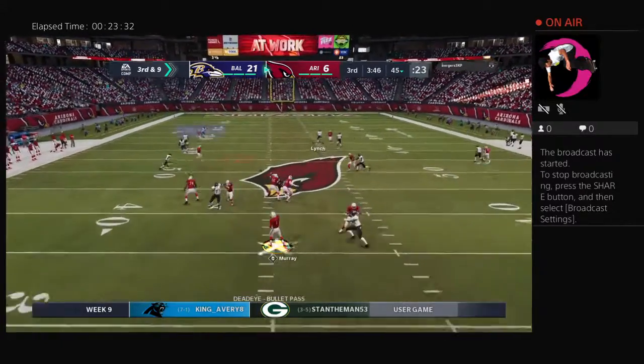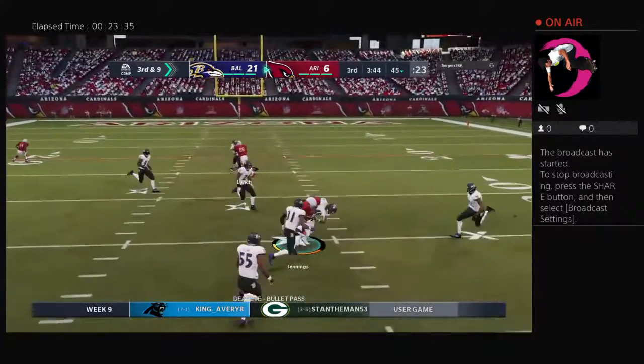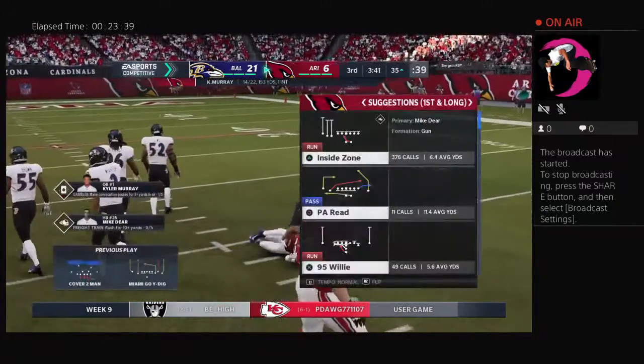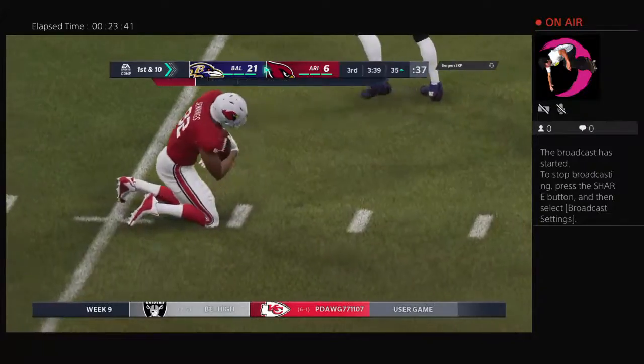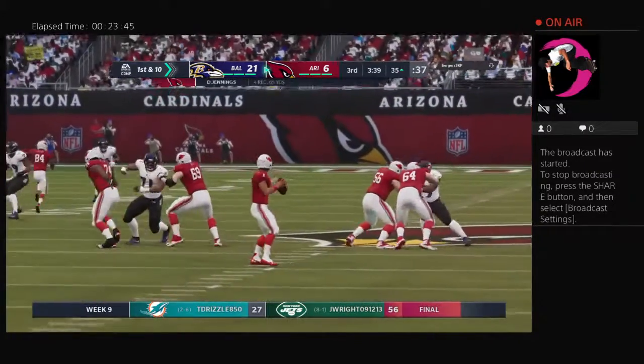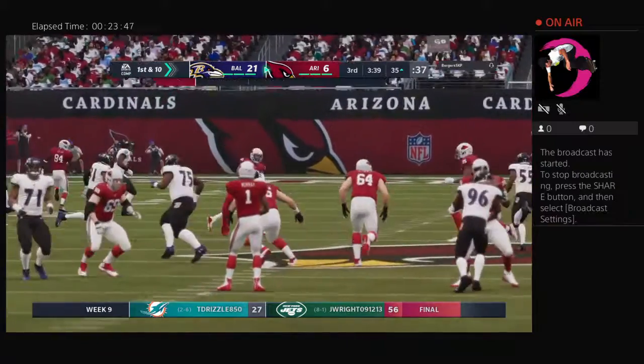Throwing is Murray on 3rd down. This pass to Jennings, and he makes the catch. And he is going to have a Cardinals first down as they're able to get the 3rd down conversion. It's a first down, his 4th catch of the game after having 3 in the first half.